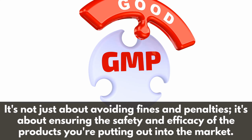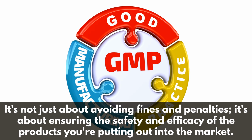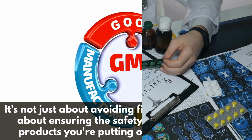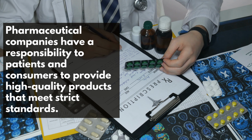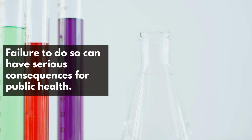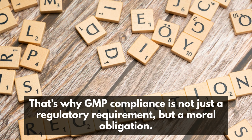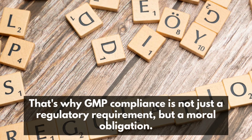It's not just about avoiding fines and penalties, it's about ensuring the safety and efficacy of the products you're putting out into the market. Pharmaceutical companies have a responsibility to patients and consumers to provide high-quality products that meet strict standards. Failure to do so can have serious consequences for public health. That's why GMP compliance is not just a regulatory requirement, but a moral obligation.